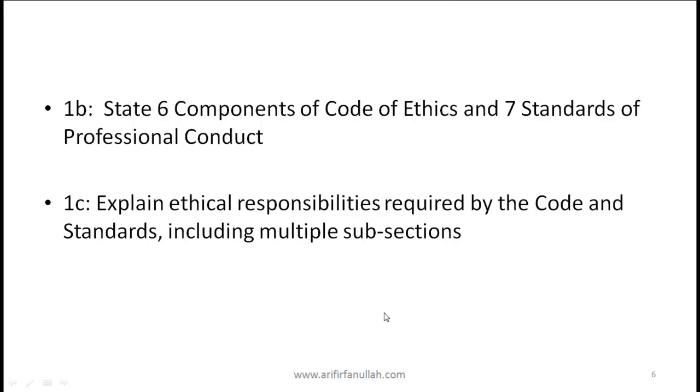Okay, so that covered fundamentally 1A, 1A being the first learning objective statement in reading 1. What are the second and the third learning objective statements? The second learning objective statement from reading 1, classified as 1B, is as follows. What you must be able to do is state the 6 components of the code of ethics, and you must know the 7 standards of professional conduct, which is what we are going to do. And then you must explain the ethical responsibilities required by the code.